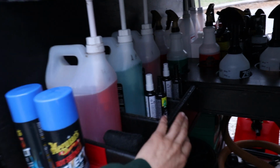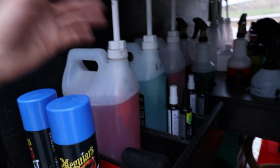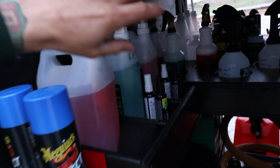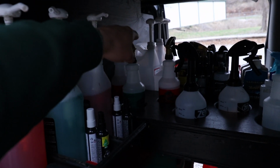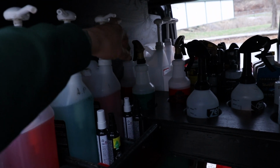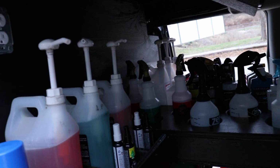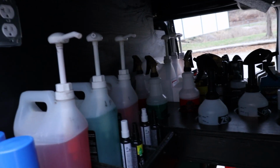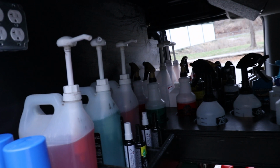So I made these little squares, little slots. That way I could carry a gallon of the common things I use, which is foam soap, all-purpose cleaner, degreaser, and then the only Chemical Guys product that I use is the VRP or whatever that is, the interior conditioner. I actually like that thing because it's water based, so you could dilute it in water and use it under wheel wells. You could use it as tire shine, or you could use it on the interior, and it does pretty good.